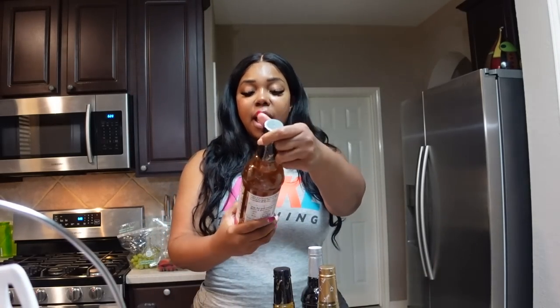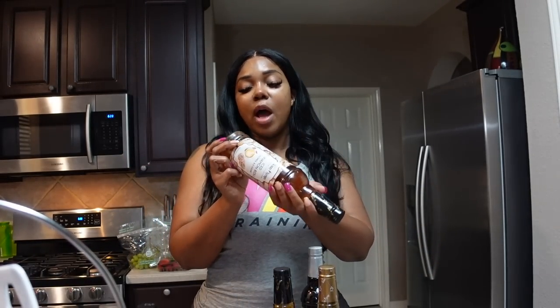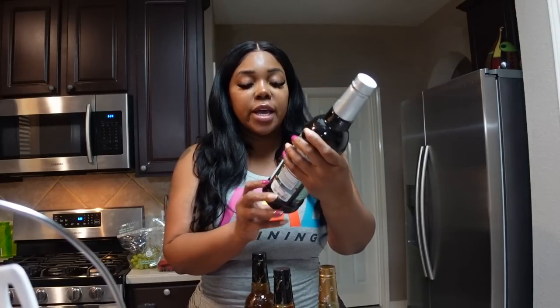And then I got Iced Cinnamon Roll. I've actually had this one in the past. The Iced Cinnamon Roll, I like to mix this one. It's good by itself, but I like to mix this one because it has a lot of cinnamon in it. So I mixed this one, and then this is a new one that I haven't tried yet.